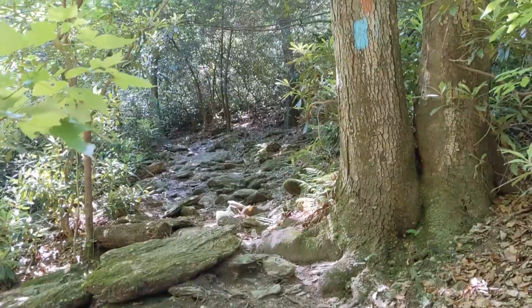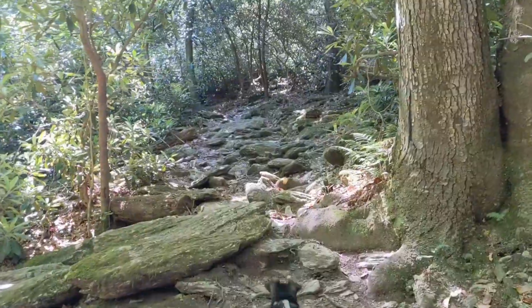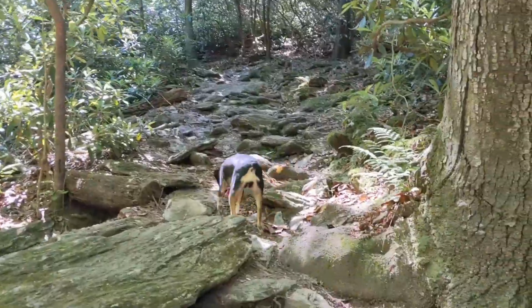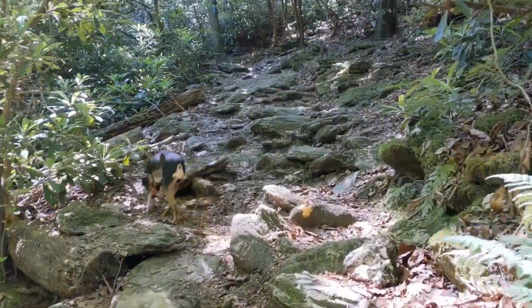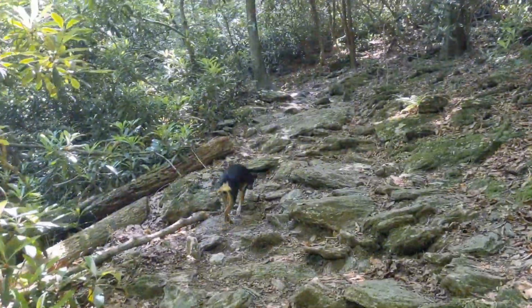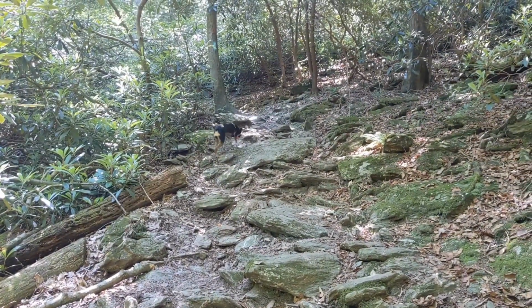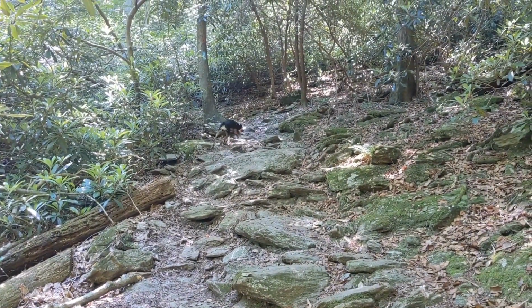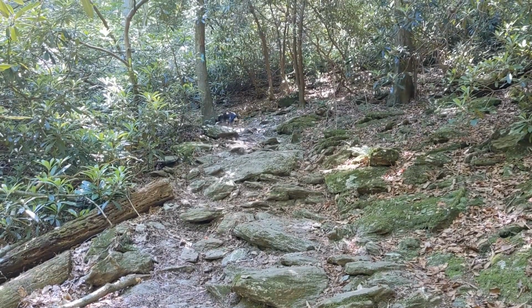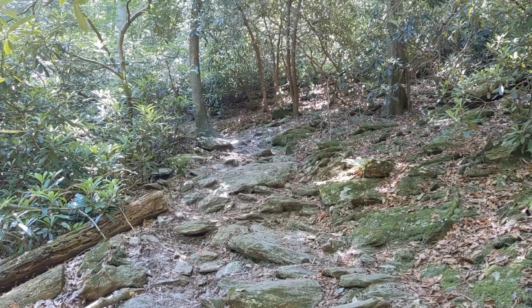The time has come for us to go straight up on the rocks. Very generous of Pennsylvania for us. I mean, she makes it look easy, so don't base it off of her. Look at that, like a little mountain goat. Well, I better go catch up.